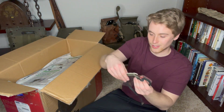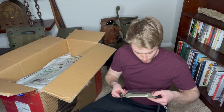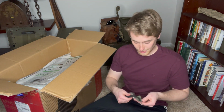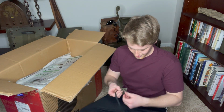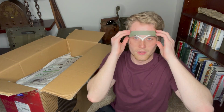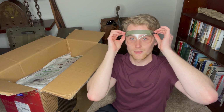Oh, I also got this eye shield. That's pretty cool. I believe this is a World War II one, but I'll have to look into it more. I've never had one of these before, so I'm kind of trying to figure out how to use it. Here we go. Oh yeah. Look at that. Well, that's cool. These are just eye shields. They were used for keeping stuff out of your eyes. I don't know. I'll have to look into it more. I'm honestly not positive. They're also good for making you look like a badass, so catch me out on the town in these tomorrow night.